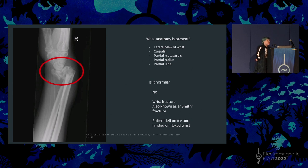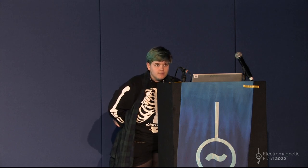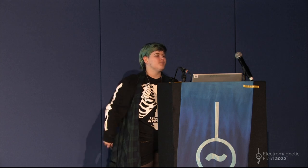This is a fairly elderly patient, and chances are it's not going to fully heal in the time that they're alive. Because the older you get, the fewer osteoblasts and osteoclasts you have, and that means the longer it takes for bone to mend itself, and it gets to the point where you're not gonna. So as you get older, get careful. Yeah? Good. Okay.